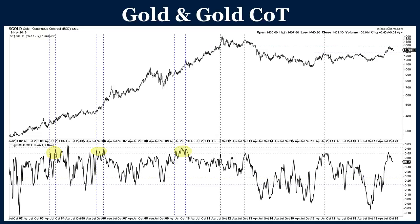And starting off, let's take a look at the weekly gold chart. And down below, I have the net speculative position for gold. As you may or may not know, I plot that as a percentage of open interest. It gives us a consistent look over time, as you can see.